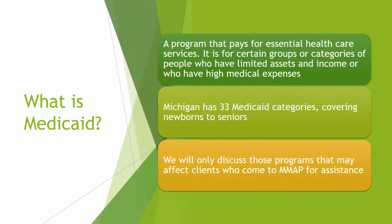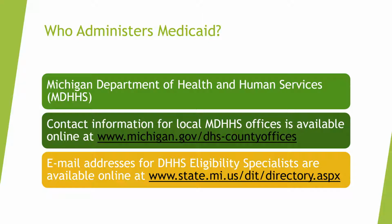Medicaid is a program that pays for essential healthcare services needed for certain groups of people with limited income, limited assets, and high medical expenses. Michigan has 33 Medicaid categories in total, covering newborns to seniors. We will take a look and discuss those programs that may affect clients who come to MAP for assistance.